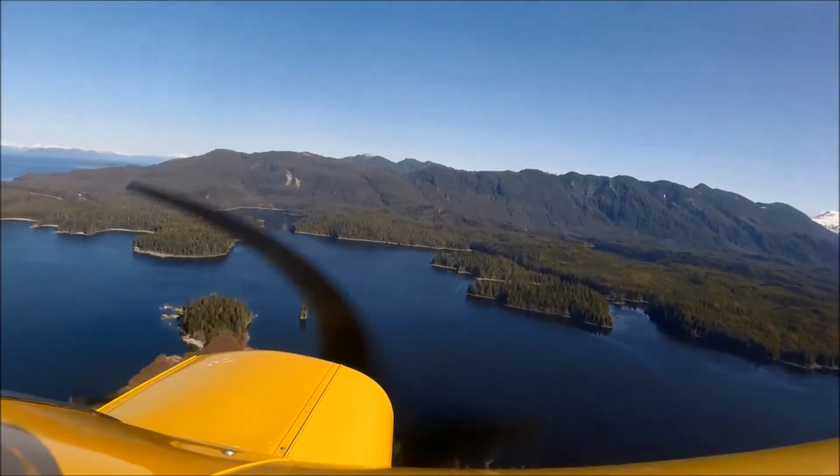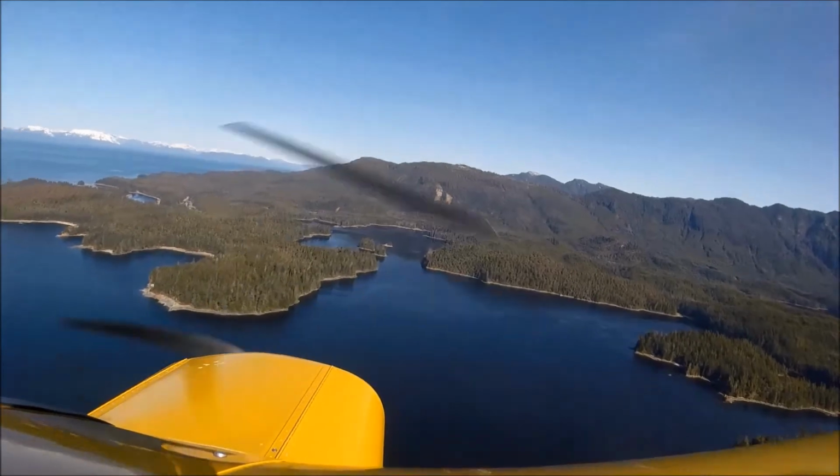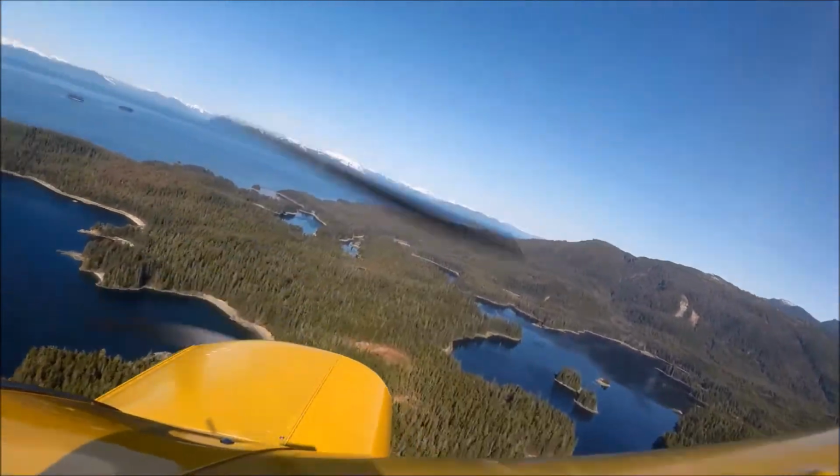Oh, there was a big logging camp we're flying over now that used to be about a 200-man camp there. Now there's just a caretaker.